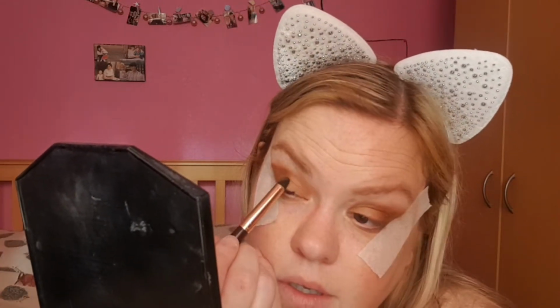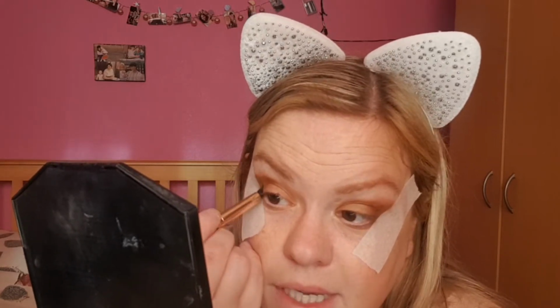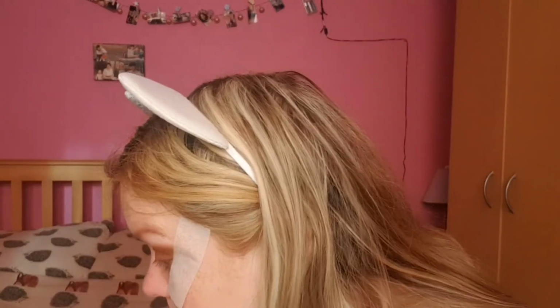Go back in with that shade and then do the same with this outer corner. Just taking it out and using the tape as a guideline and taking it over. I was kind of hoping that the random number generator would pick the greeny sort of garish colours right at the bottom corner of the palette, but it didn't.